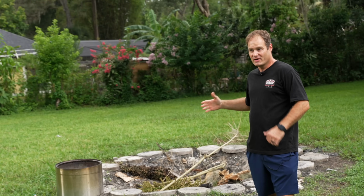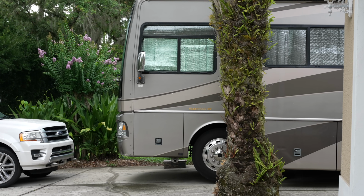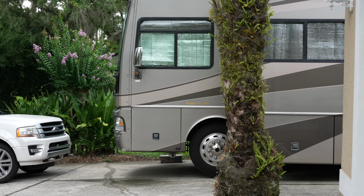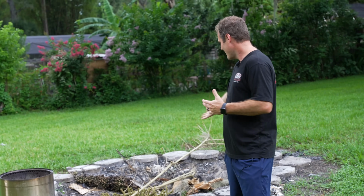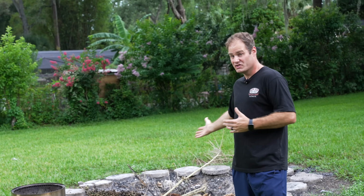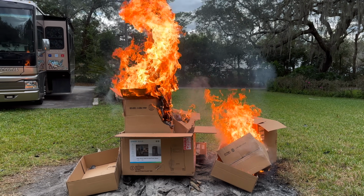Smells amazing. There is a lot of maintenance that needs to be done around the house. Palm trees need to have the fronds removed, and you accumulate a lot of branches and stuff. So having a fire pit here is just wonderful because we can throw everything in there, and Dakota just likes to light it up on fire.